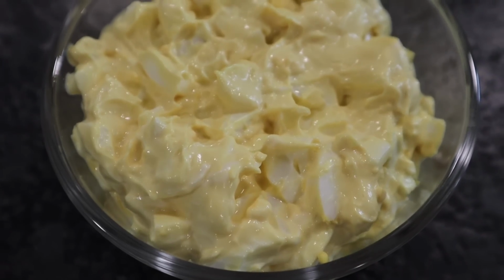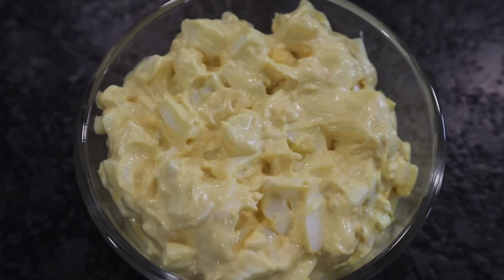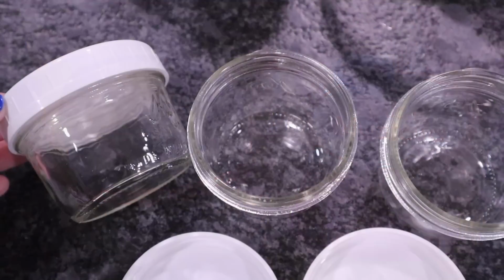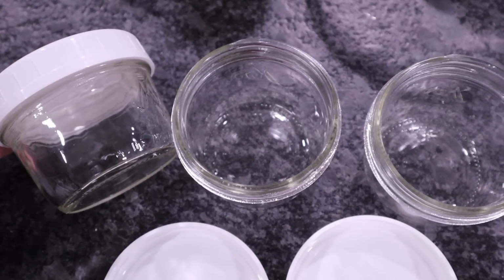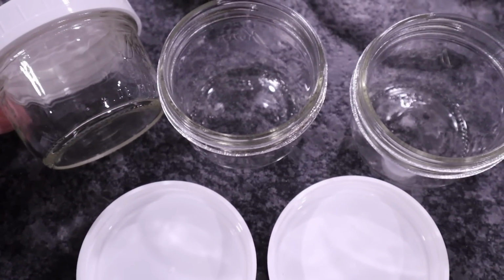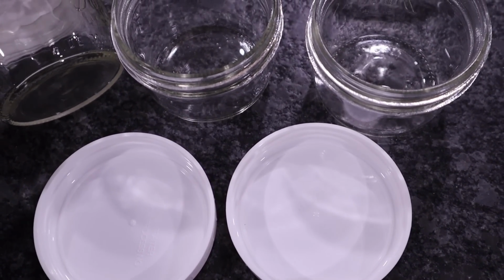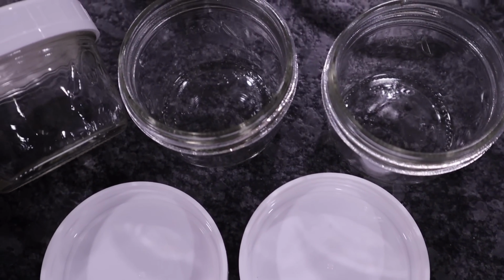Now it's time for the egg salad. In her egg salad, you guessed it, only mayo and mustard. She doesn't even want it salted. Now it's time for the egg salad 3 ways. And I'm gonna be using these little mason jars that I had picked up at Walmart. These jars are the perfect size for something like this.